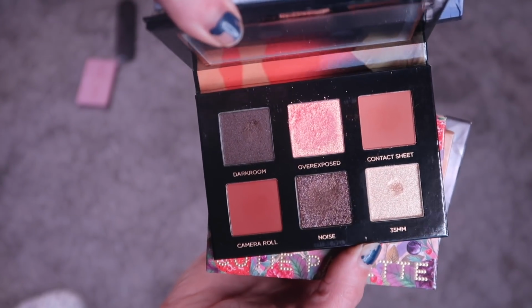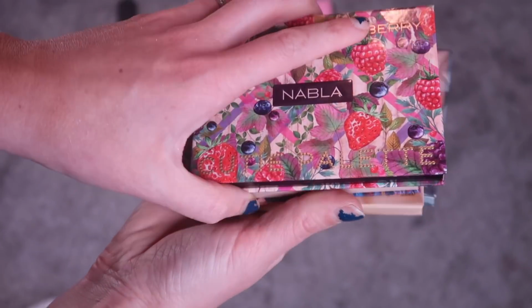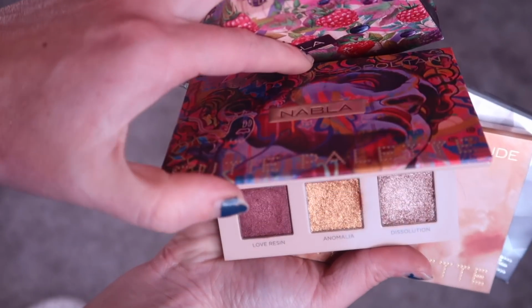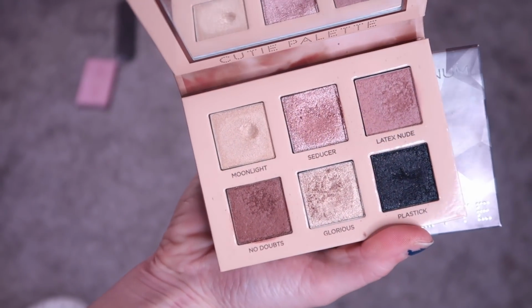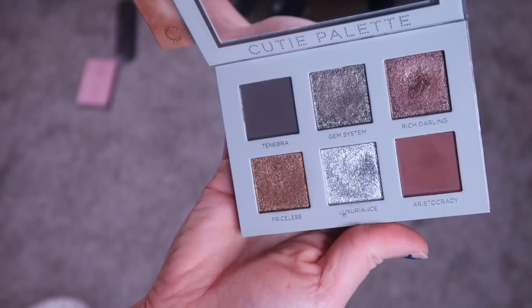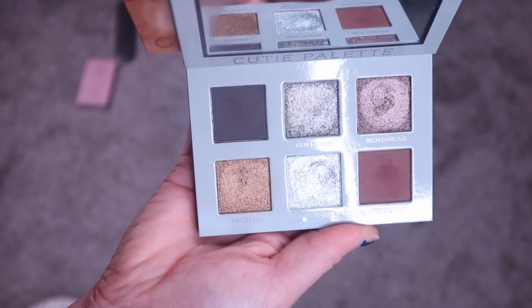I also have the Analog palette. I have the Wildberry palette, the Metropolitan palette, the Nude palette, as well as the Platinum palette. You guys know, I just love Nabla so much. Definitely will not be getting rid of any of these.